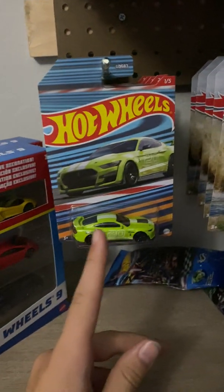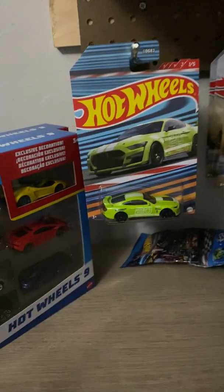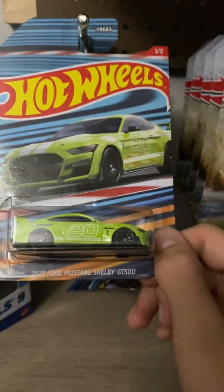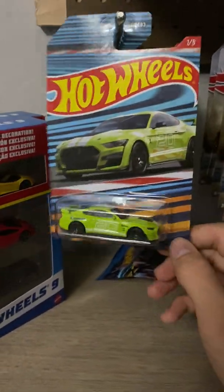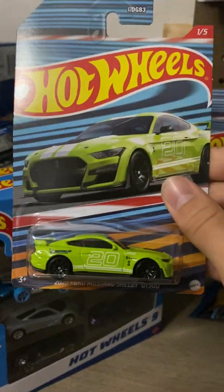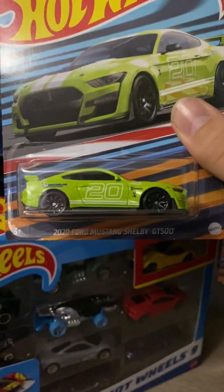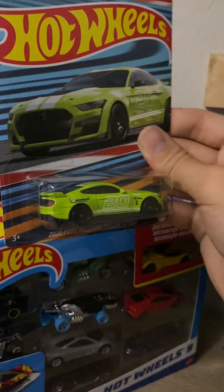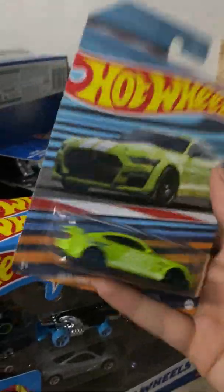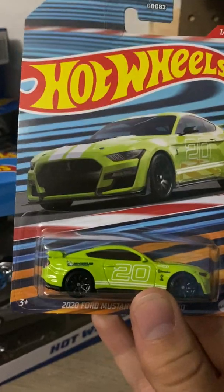Then, I don't know if I showed this in one of my videos, because I actually got this almost 3 weeks ago. I just didn't show it. I don't know if I showed it or not, and if I did, I guess here it is again. I think this is the Circuit Racers, not the Circuit Legends, because that was a premium set back in 2018. But here it is, the 2020 Ford Shelby GT500 with rear and front light tampos, and a painted grille too. This is a very well detailed car.